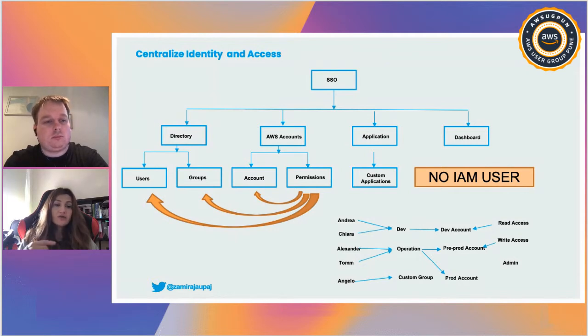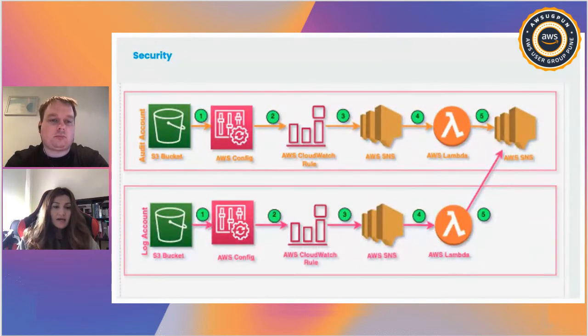So when you go to single sign-on, you can see in the list only this account, and you can just click on this account. You don't have permission to other accounts. This is all governed. And what about security?